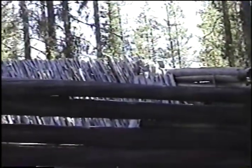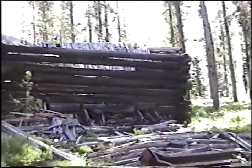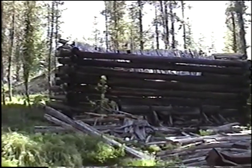Did you notice the kind of unique set of poles that they had on there as a roof or a slide perhaps? I don't know what exactly it was, maybe a roof on the top. That's kind of the defining signature, I think, for this ore bin.